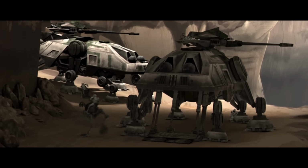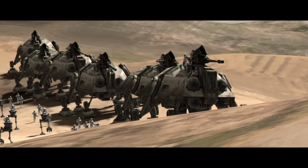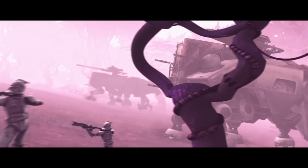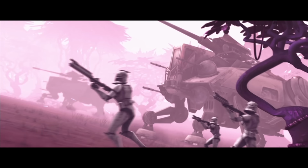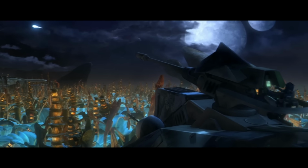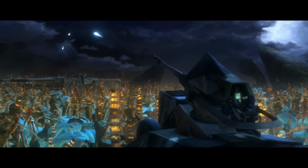The official mission directive for this Republic Walker was to act as a multi-purpose assault vehicle, capable of carrying out everything from the movement of clone platoons across any terrain, even when under heavy enemy fire, and also have the firepower to destroy the enemy's position once it arrived.